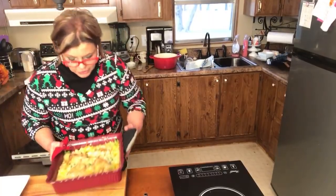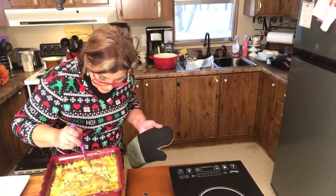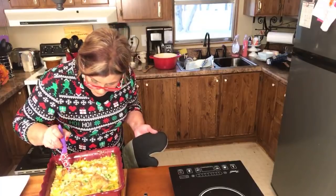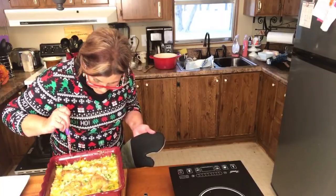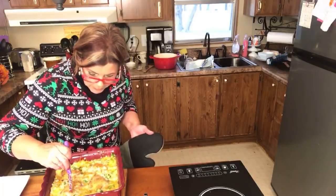I want to check this chicken because I don't want the chicken to be dry. I would rather do with a little less browning and have it juicy. I poked it and the juice popped up running clear, and I poked it right on the bone. This one here, where'd the bone go in it? Oh, there it is. Yep, found the bone.